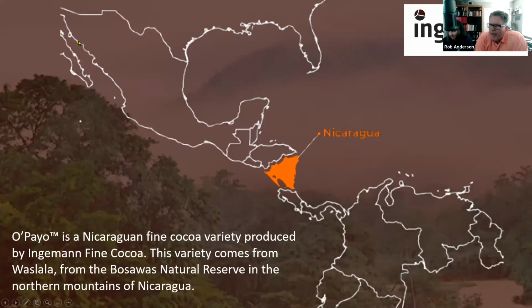Okay, so I get these beans from a company called Engelmann Fine Cocoa. Engelmann is a company that focuses on beans from Nicaragua. I first met them at a Northwest Chocolate Festival in Seattle, probably around 2015. They had a booth there, and they were just trying to get chocolate makers to try their beans and use their beans. They do something quite interesting that my engineering side really kind of was drawn to.